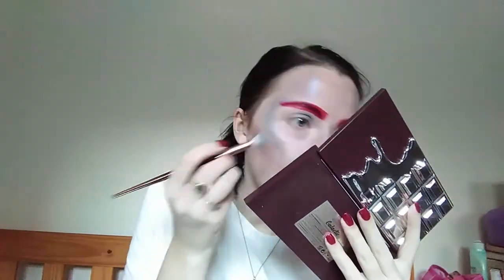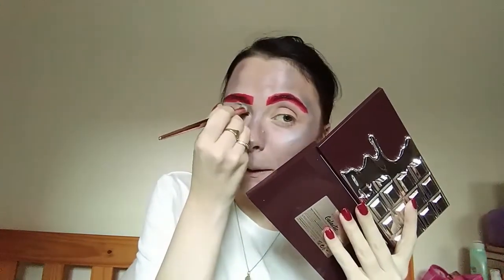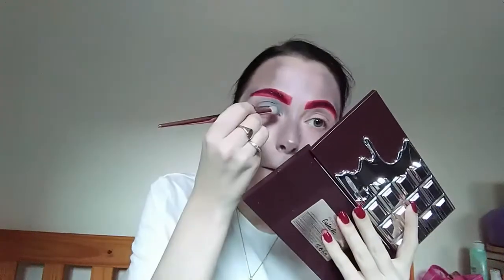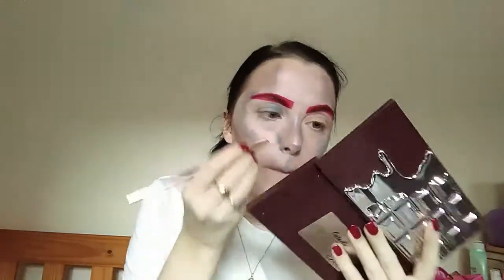I might need to be a bit careful not to take it all the way up to my brow bone. The problem is that my brow bone is really... There we go, that second coat makes it look a bit better.